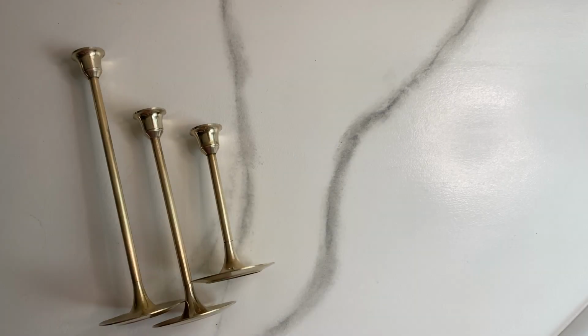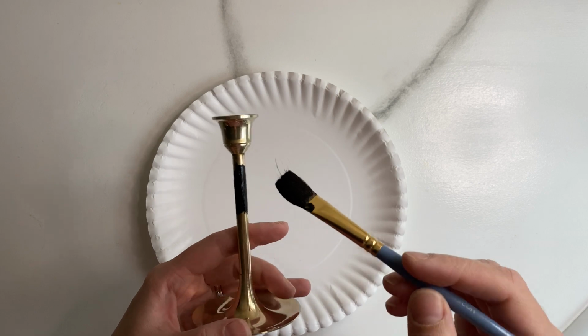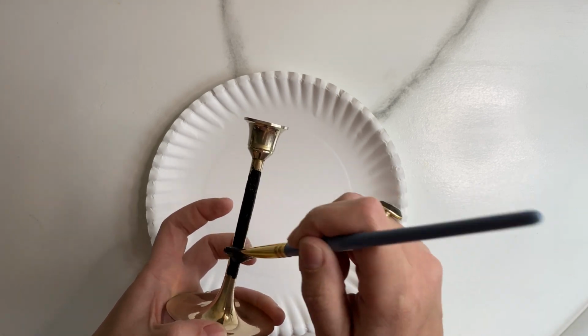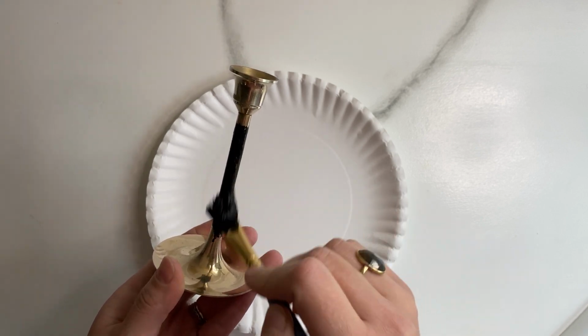The first thrift flip I decided to work on was my brass candlesticks, and I really just wanted to give them a slight mid-century modern upgrade, so I painted them with the only black paint I had on hand, which was chalkboard paint. I started by polishing them with some Barkeeper's Friend and then painted everything below the actual candle holder black.